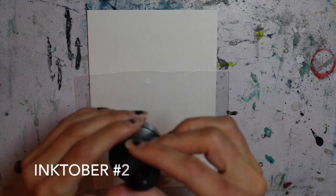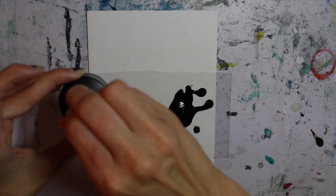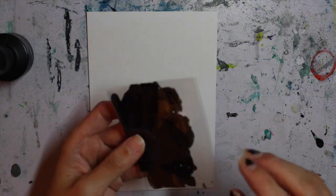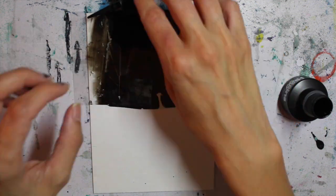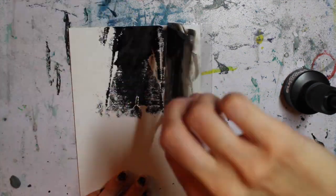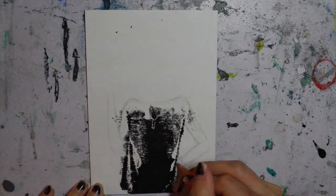So here we are at Inktober Day number 2, and for my piece today, I wanted to do a fun little experiment with ink blotting. You guys know I really like an ink blot effect in a lot of my work, so I thought I would actually make one. I have this little plastic sheet, and I thought I would just drip some ink on it, smear it around together, and then stamp it onto my illustration board and see what I could make out of it. So this is kind of a fun little abstract experiment to get some inspiration flowing.